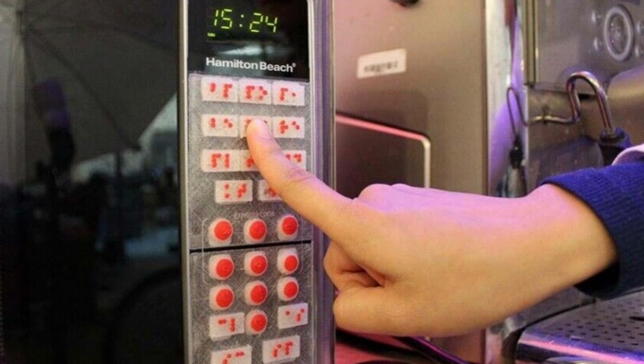So yeah, they're just like little dots that you can stick on something that's flush with the surface that you can't feel. So I can tell how to start the oven or push 1 minute on the microwave, something like that.